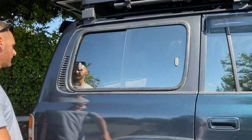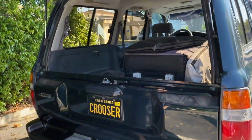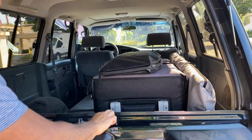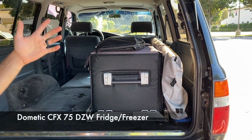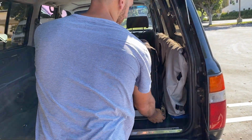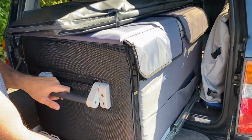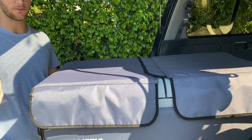Back here, we can check out this fridge. It is a Dometic CFX DZW 75 fridge. Push this off to the side, and it came with a slider system. I actually reviewed this fridge, and it's been a great addition for our camping trips.